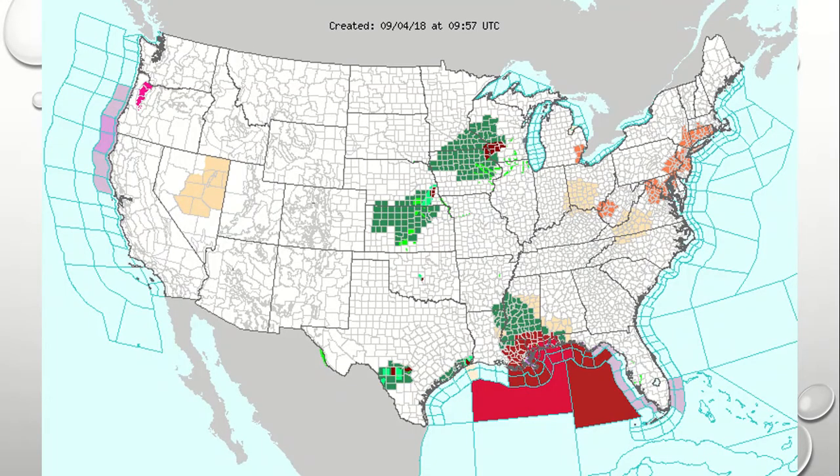This is the watch warning map across the nation. We'll get to the deep south here in a little bit, but you can see we still have a continuation of heat advisories in effect for parts of Massachusetts and parts of New York State and some of the adjacent areas. And we have flash flood watches in effect for parts of the Central Plains extending into the Midwest near Iowa, Wisconsin, and Missouri. And we even have flash flood watches in effect near San Antonio and some of the adjacent areas where they've experienced some dangerous flooding.